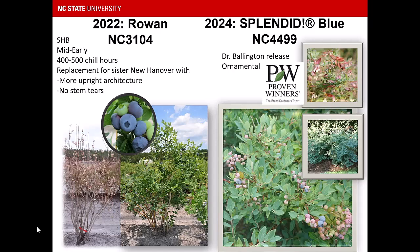Next, we have NC 3104, or Rowan. I don't know how exactly you want to say that. It's actually an older cultivar. It was created kind of the same time as New Hanover, but New Hanover was released instead of it, just because it had a little more yield.